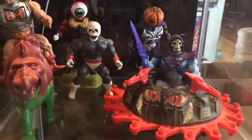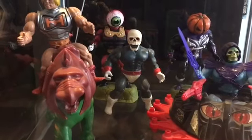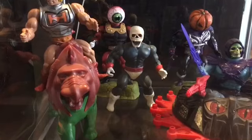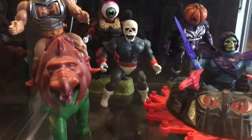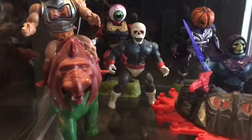the Rotor. But what's interesting here is Skullman from Remco. This guy's very expensive. I didn't know that, but this guy's like $200. He's kind of a ripoff of He-Man, but some people just love that stuff.